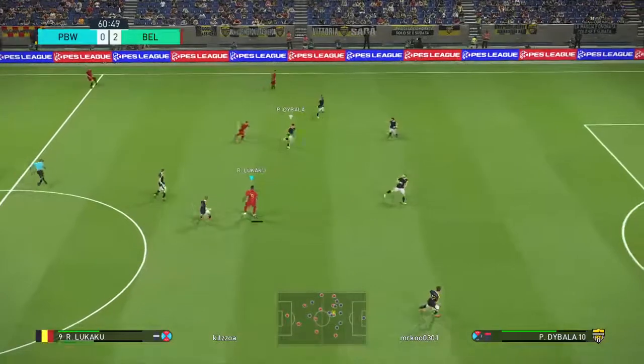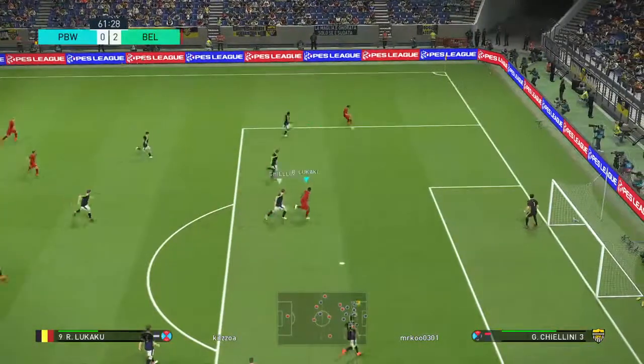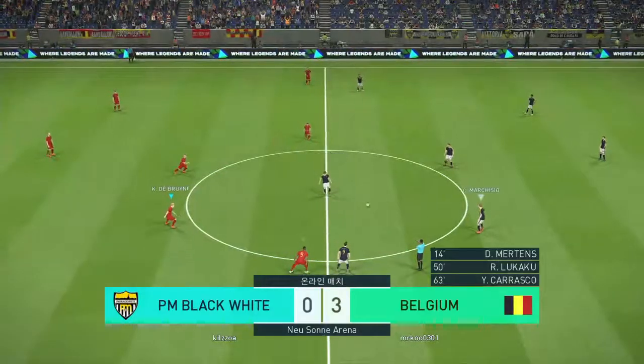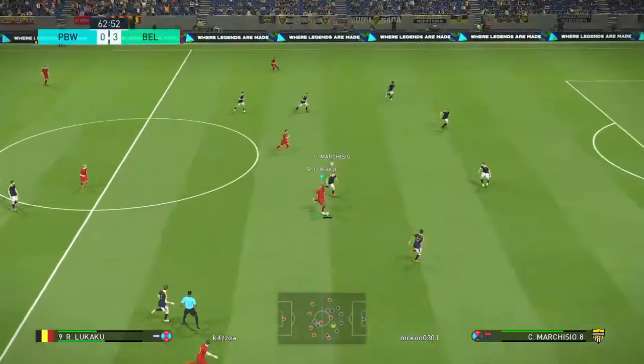Now it's Mertens. Mertens tries to stroke it through. He slid it. Can he finish? Another chance. They are rampant. Surely now, beyond all doubt. Wow, he was never going to miss from there.